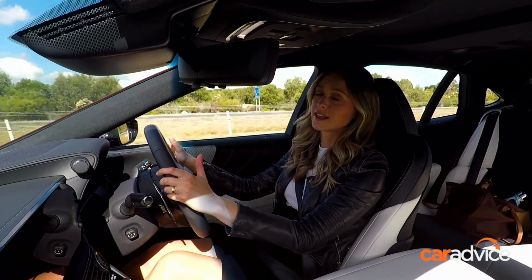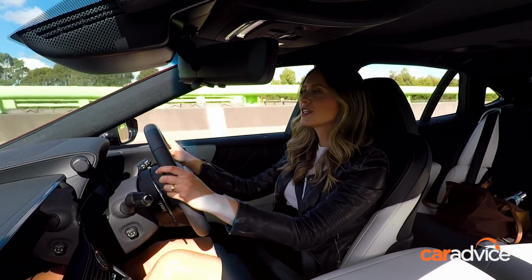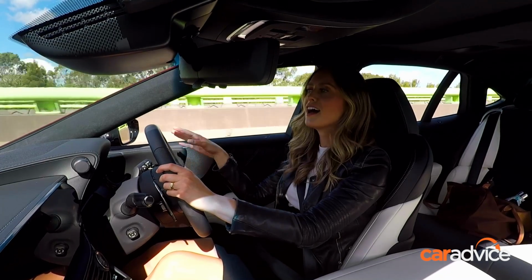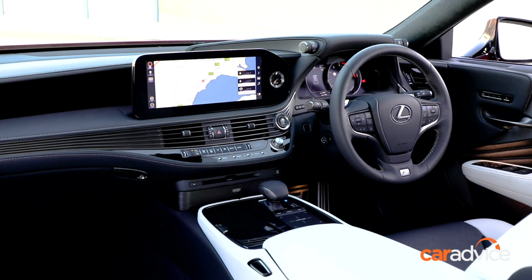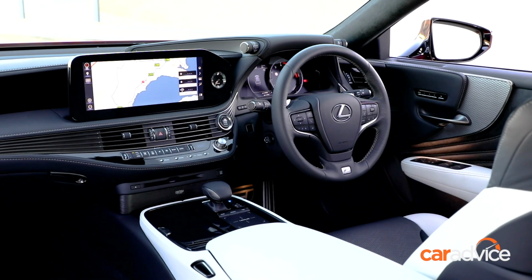It's also a really nice and quiet cabin in both the hybrid and the non-hybrid LS. It does a really great job of cancelling out the noises of other cars and any tyre noise and road noise as well, and you'll really only get the sound of the wind sailing past, which is a nice relaxing sensation.